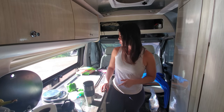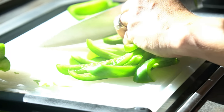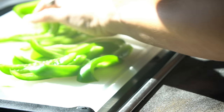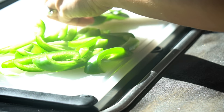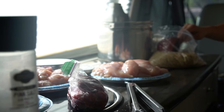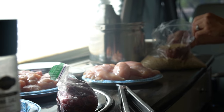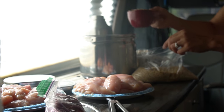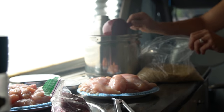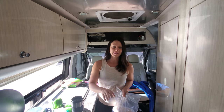So I'm going to do some food prepping before we take off, because it's cool and the days just get so hot, it really sucks to do any type of food prepping when it's sweltering. So I'm going to chop up some veg, cook up some proteins, and use my thermal cooker to make some brown rice, because brown rice is time consuming. I'll get all the rice in, and then we can drive and just set the thermos on the floor and not worry about it.